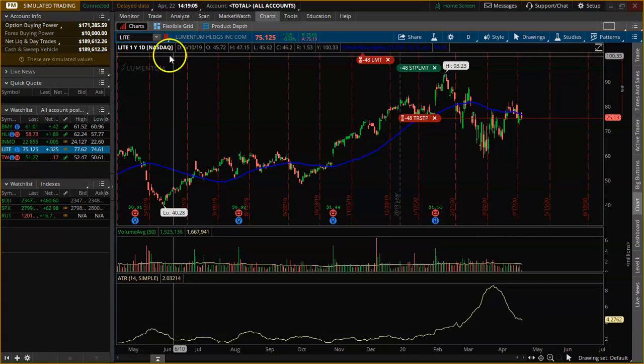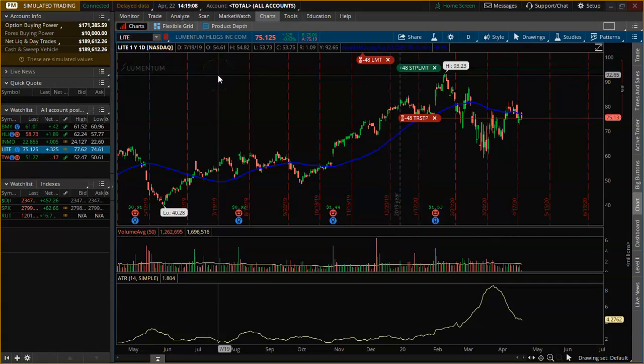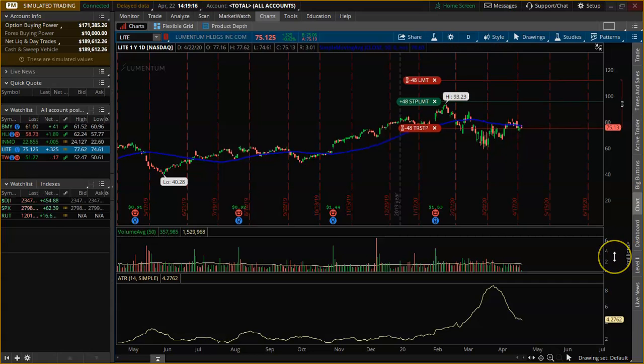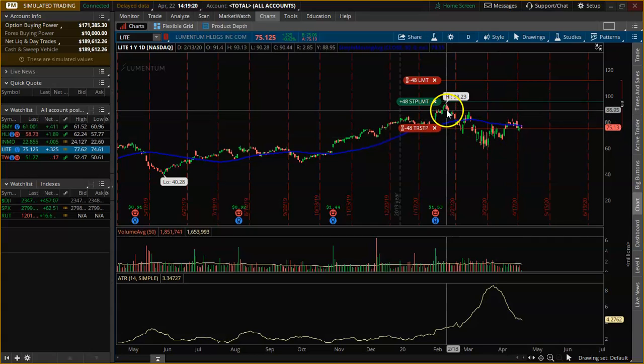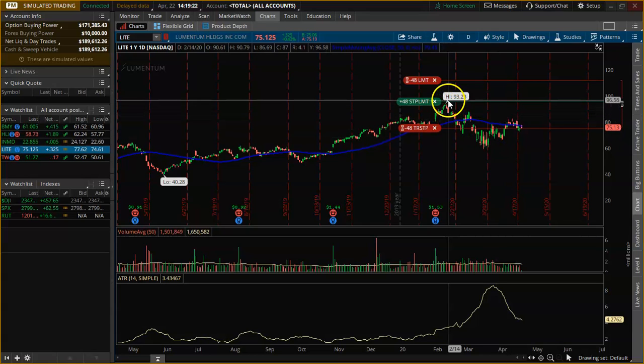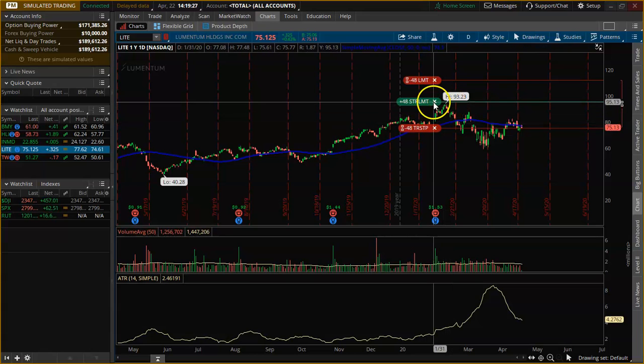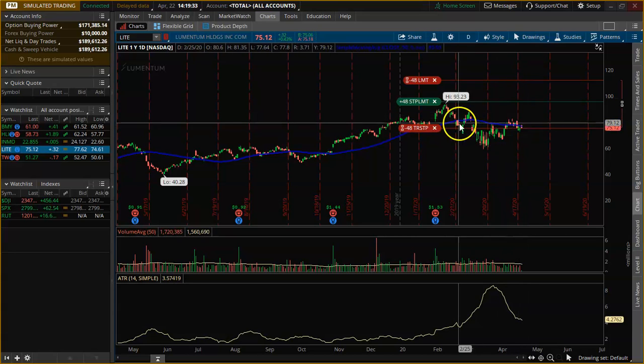This one, LITE, what is that? Lumentum Holdings. Let me show you how this works. See how it came up right there? But it didn't fill the order. These have a specific buy point right here. This is the buy point.